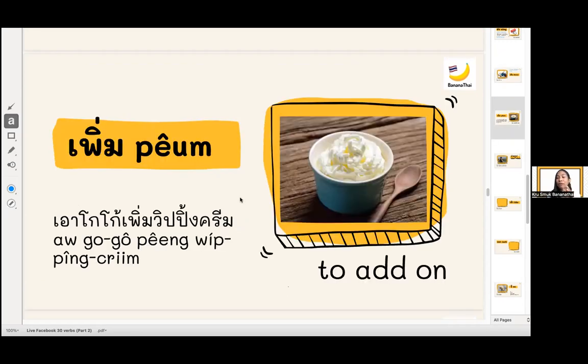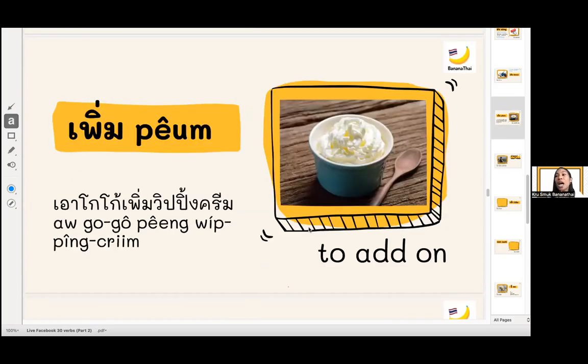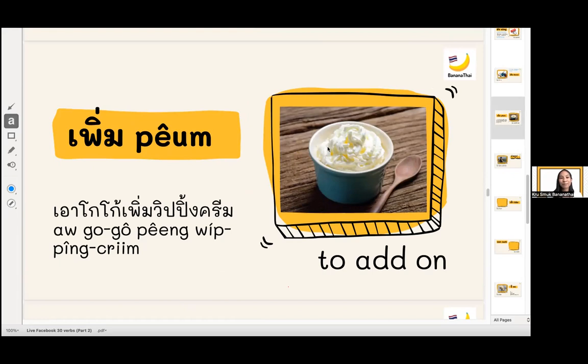Next, เพิ่ม means to fill in what is gone. For example, น้ำเหลือครึ่งแก้ว, only half a glass. เพิ่มน้ำ, see, you fill in. เพิ่ม means to fill in what is gone or what is empty. Why the word เพิ่ม? Same sound as เติม.